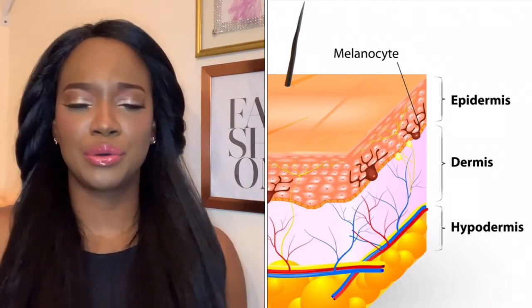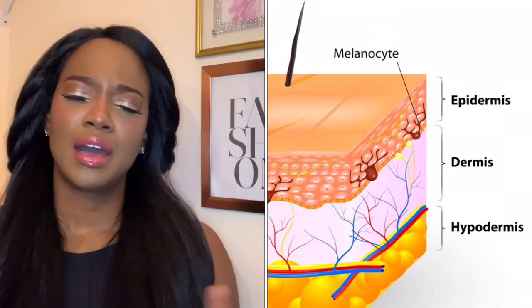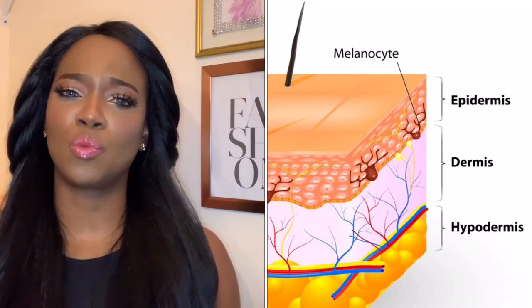In fairer skin tones, melanocytes are less active, but if you're someone who's mostly of Hispanic or Asian descent, they are stimulated pretty quickly when exposed to the sun, and then you'll start to see either your skin getting darker or hyperpigmentation. That's also the case for someone of my skin tone or darker. We tend to get darker, and what is happening is the melanocytes are producing more melanin to protect us from the sun doing more damage to our internal organs.